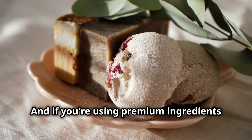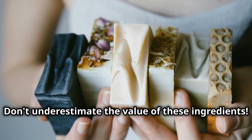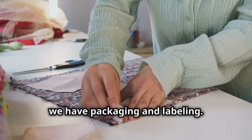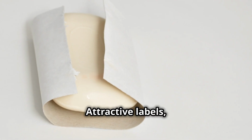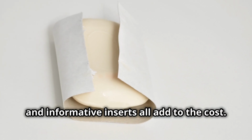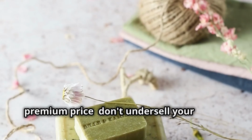And if you're using premium ingredients like laurel berry oil for its amazing lather, your costs will rise. Don't underestimate the value of these ingredients. They're the heart and soul of your soap. Next, we have packaging and labeling. These are crucial for attracting customers and communicating your brand. Attractive labels, eco-friendly packaging, and informative inserts all add to the cost. Remember, presentation matters. Premium ingredients, premium price. Don't undersell your worth.